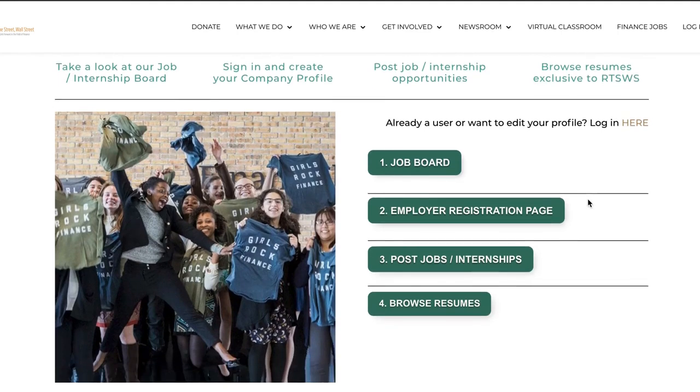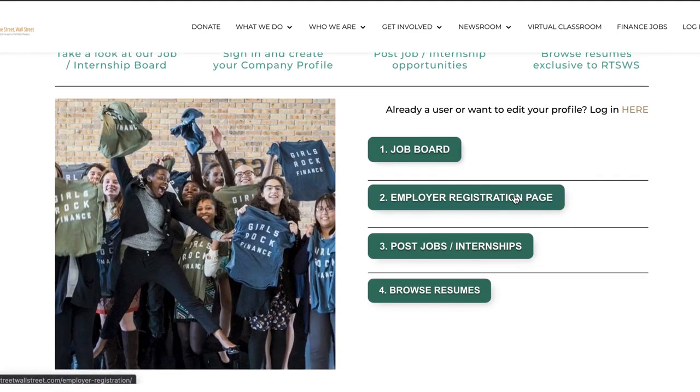So what we're going to do now is go ahead and go to the employer registration page. We ask that you all register so that you're able to access all of the benefits of the site. We have some security precautions in place so that everybody is safe on our website when they are sharing personal information. We don't want it to get to anybody that it shouldn't be getting to. So you'll go ahead and click here.